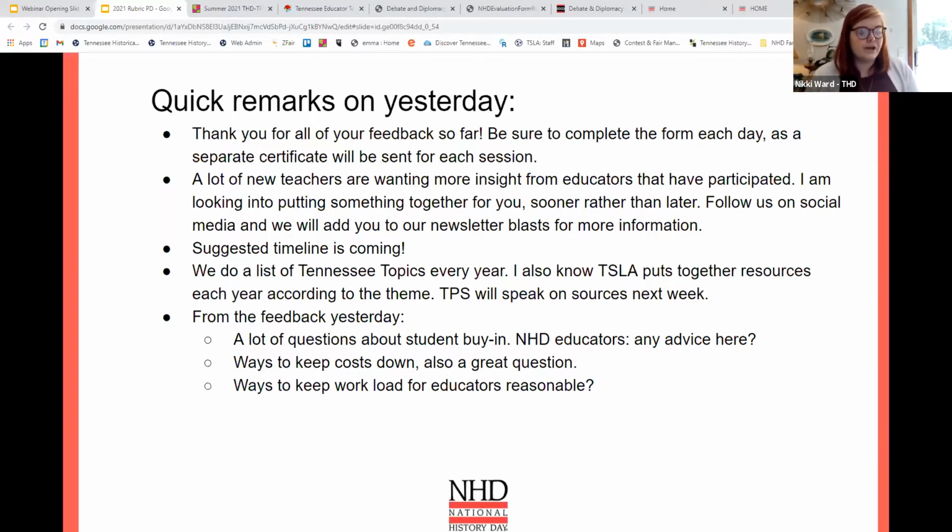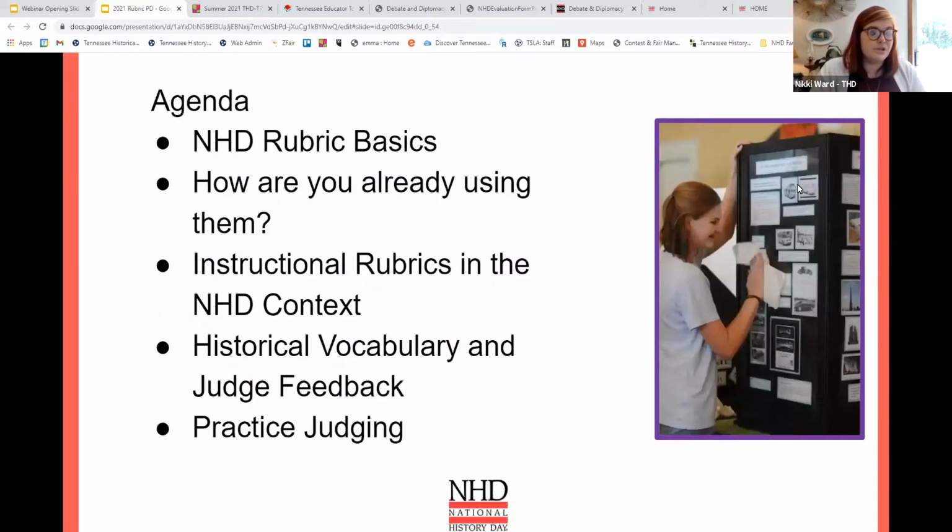And then ways to keep the workload for educators reasonable. Co-teaching is the big thing I could think of. Finding another educator who sees the value in the History Day project and the work that students end up doing, and sharing that workload and responsibility. Having a club and then splitting the kids by topic or grade level. Work with a drama teacher, work with an ELA teacher. I think being able to get the insight of another adult, and also the accountability the kids need from more than one person sometimes when it comes to getting stuff done, can be very helpful. And if anybody has any other advice or insight, please feel free to share.